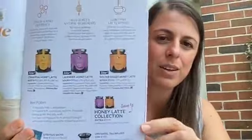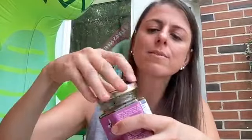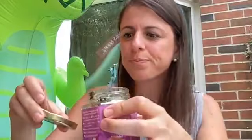So I'll just show you from the catalog. We have these 3 different honey lattes. That was the cinnamon honey one that was really popular way back. So today in front of me I have the lavender honey latte. You'll notice it's in a jar, and that's because this type of tea is wet and sticky, and the reason for that is because it has bee pollen and honey mixed in with the tea leaves and the other flavorings. So this one has such a strong lavender smell, it's amazing. And I'm not sure if you can see, you can even see the honey there at the bottom.